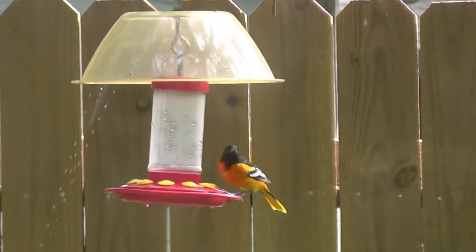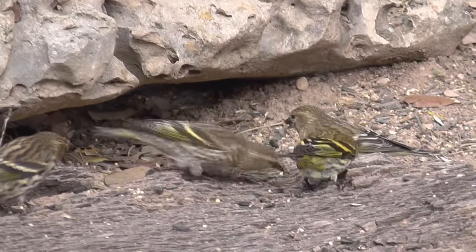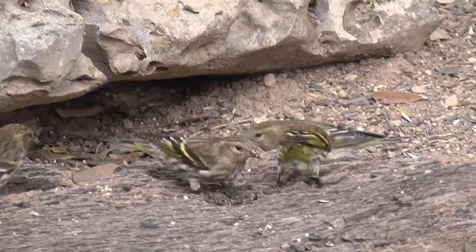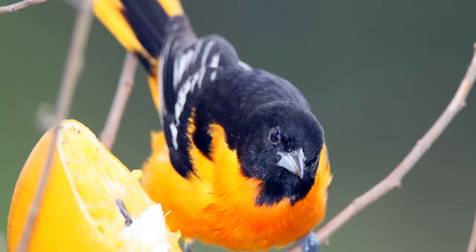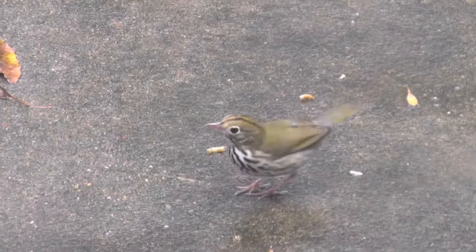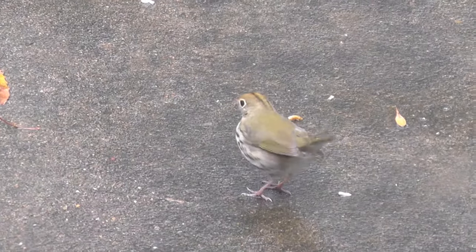Lastly, you can provide food for traveling birds. Most seed eaters prefer black oil sunflower seeds, chicken feed, and suet. For the fruit eaters, you can put out fruit such as oranges or grape jelly. You can provide vital food for the insect eaters by putting out mealworms or other bugs.